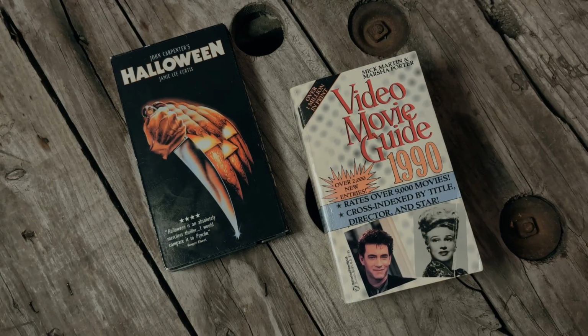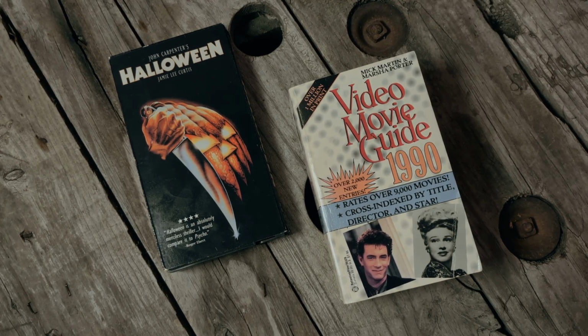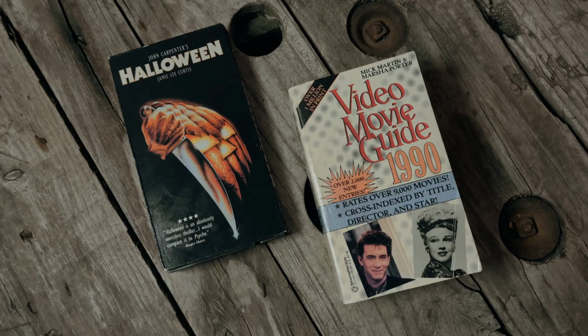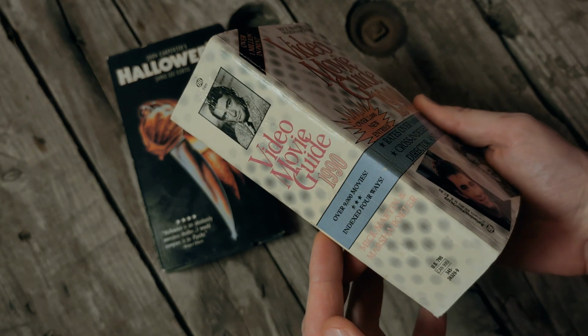For those of you who may be unfamiliar, the Video Movie Guide was an annualized book containing thousands of brief movie reviews and star-based ratings, sometimes referred to as capsule reviews. Film critic Leonard Maltin also had an annual book for several decades, which arguably became more popular than the Video Movie Guide, but this particular review that's found on the Halloween VHS comes from the latter, by Mick Martin and Marsha Porter.